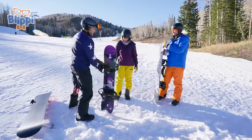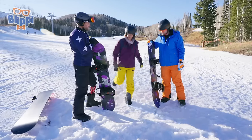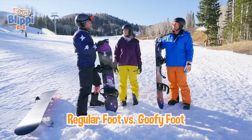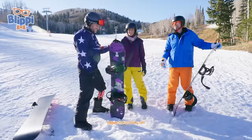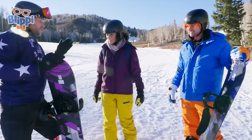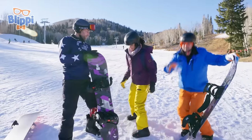What side do you kick a soccer ball with, right or left? My right. All right, so that likely means you're gonna be called regular foot. There's regular foot and goofy foot. I'm goofy foot. I knew it. So regular foot means you're gonna put your left foot downhill first when you're riding.